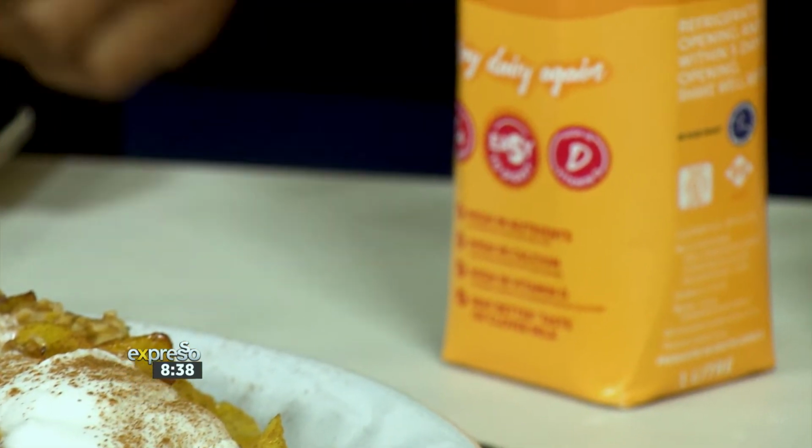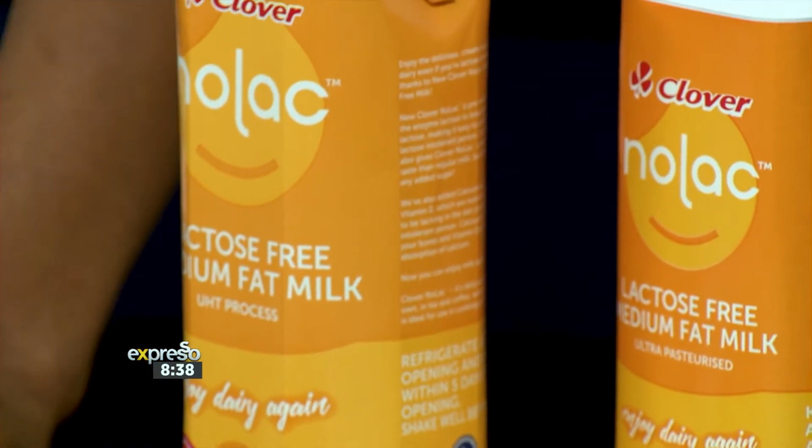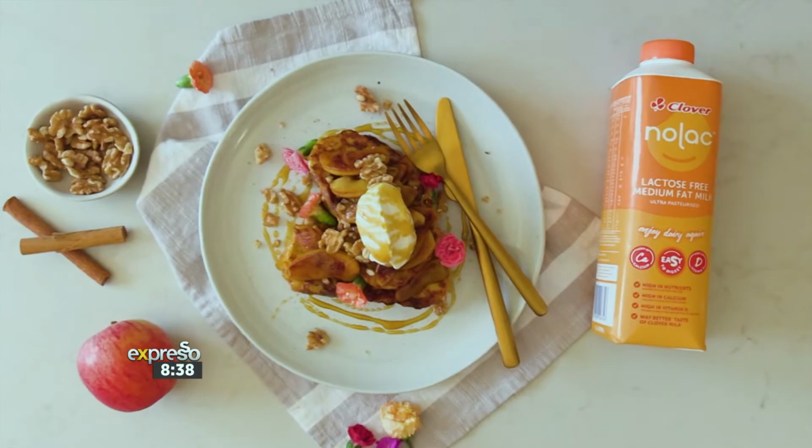Now, during the last few weeks, we've been using Clover Nolac lactose-free medium-fat milk to create delicious and creamy dishes for those of you that are lactose intolerant, and today is no different. We're back with Clover brand manager Colette Howard, and of course our lactose expert, Dr. Kanyile, and we're making a delicious lactose-free apple French toast. Topped with nuts, maple syrup, and whipped coconut cream.